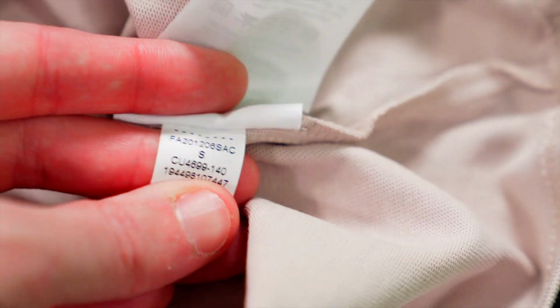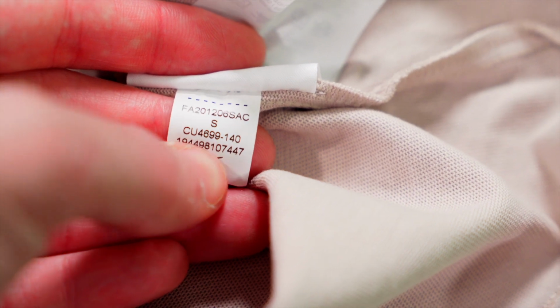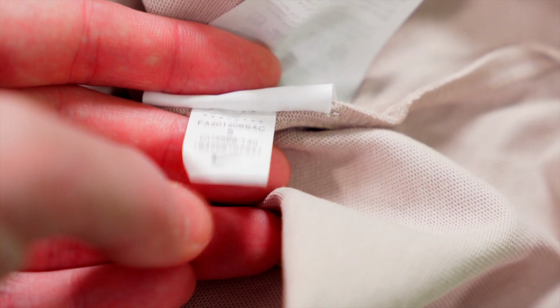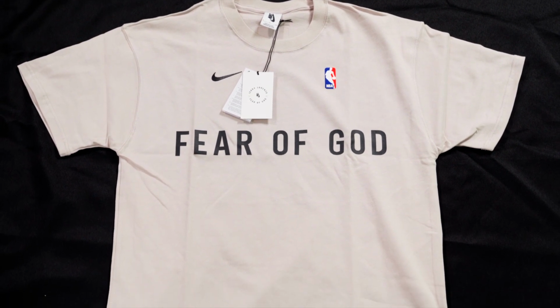And then there is another little kind of white plasticky tag here, which has a kind of perforation dotted line. And then your model number right there, that CU number, and the size there. So definitely make sure that all matches up and is correct. And the back of that is blank. All right, now let's take a look at some of the unique details on this shirt.